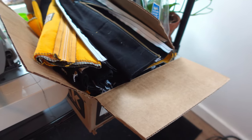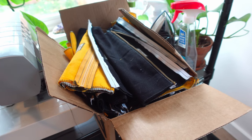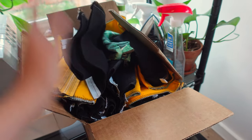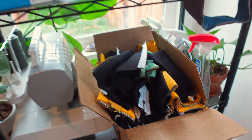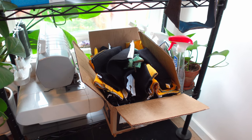If you don't know, I own an art store. It's a physical store in my hometown, and we sell art supplies. I've been making a bunch of little bags for my little store, pretty much. And I think there's almost 50 in here that I have to finish. They're like 70% done. I just have to do the corners and some finishing things. So I think I'm gonna do that. That's pretty much my day.